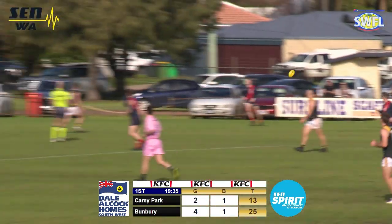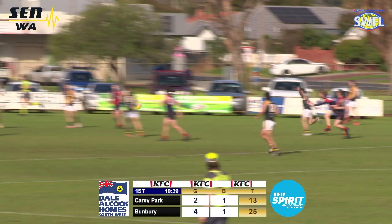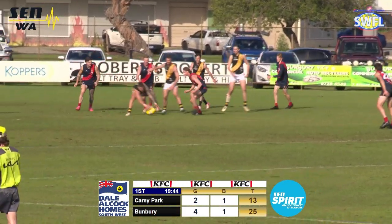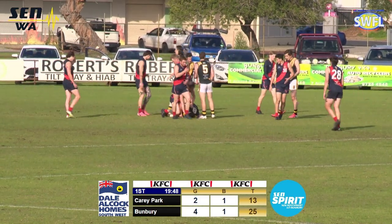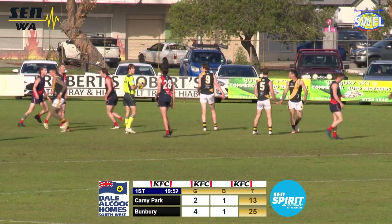He's going to put the ball back inside 50. No, he goes short there into Harry Creasy. Creasy plays on straight away. Oh, he nearly gets tackled, but the Carey Park player did enough. So it comes over there to Lawler. It's met there by Heisman. And the ball's tied up about 40 metres out from Bunbury's goal, directly in front. So things are still pretty hot.